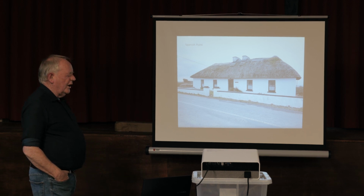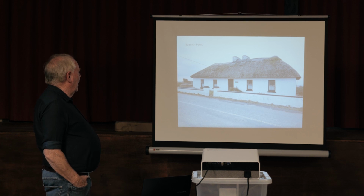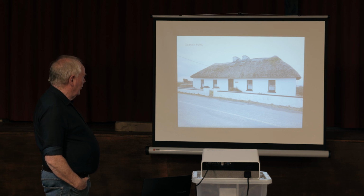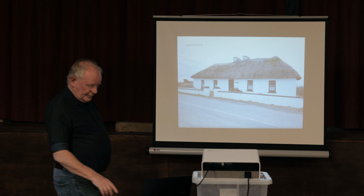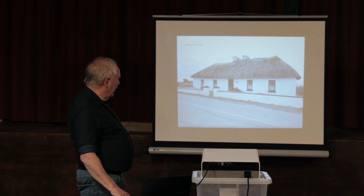There's a very fine thatched house from the late 1700s in Spanish Point. Unfortunately, it's deteriorating fairly fast. It's been thatched for over 200 years, and I have a feeling it's not going to be repaired soon. I don't think there is an occupant at the moment. And it's a pity, because it's very visible and on the Wild Atlantic Way and on the tourist route.